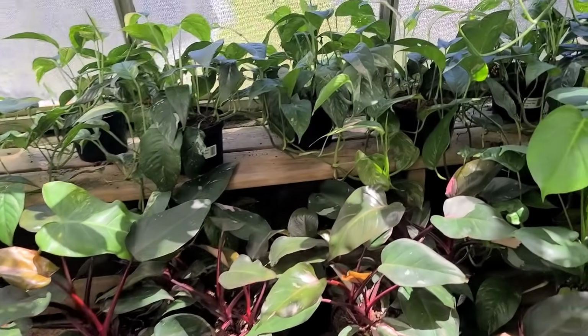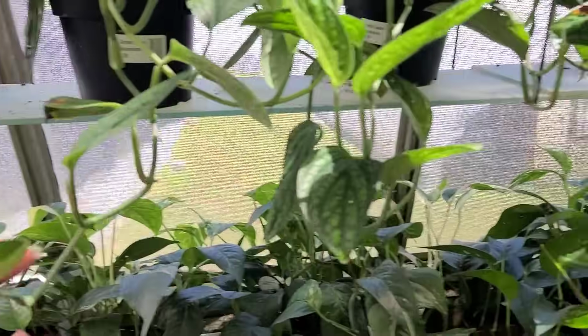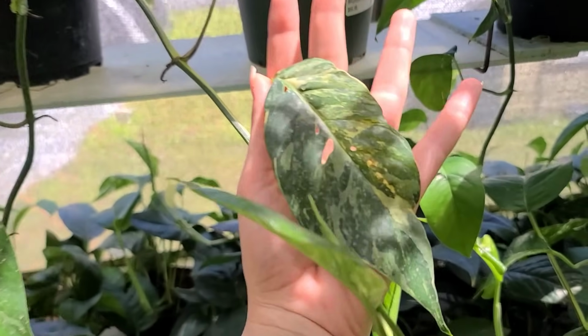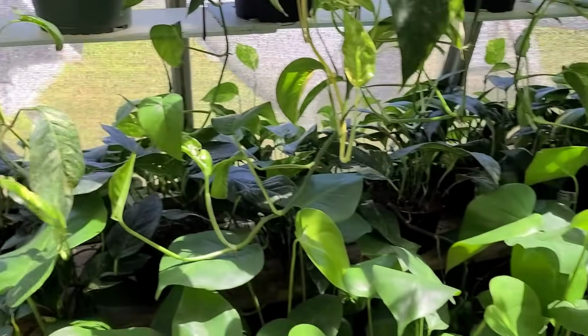Lots of these are just Costa Farms plants, you guys. The ones we always see. Monstera Peru, Epipremnum Pinnatum Albo. I do like this one, I just don't like growing her.